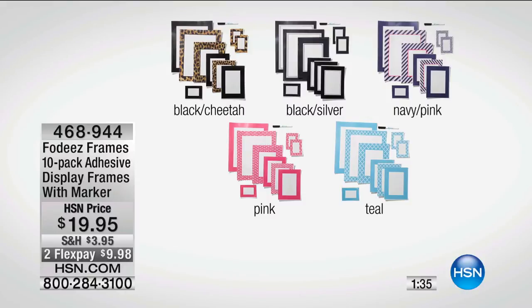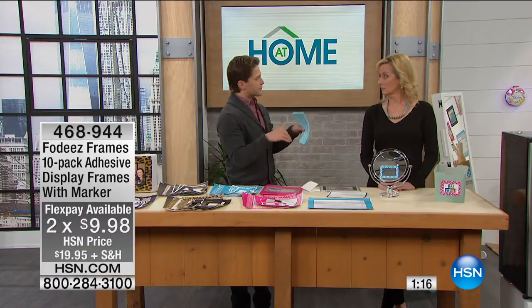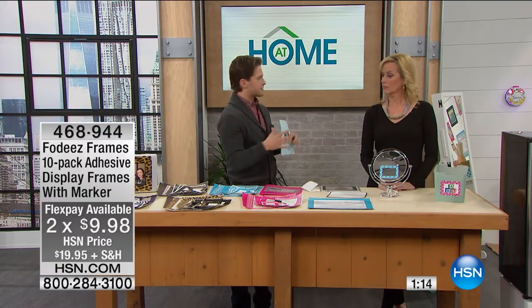We've actually got a great still image. You can order the black cheetah or the black silver. Then you can also order navy and pink or all pink, all teal. Now the pink and the teal are our two most popular and our most limited. These are brand new today and your first chance to see them. They're being offered on Flex only for the day. And you did it in four different sizes for each kit, right? So whenever anybody orders, they get different sizes for photos and for like full size paper, right?